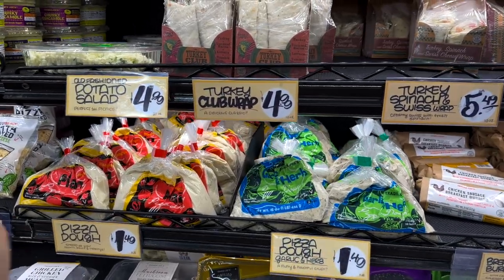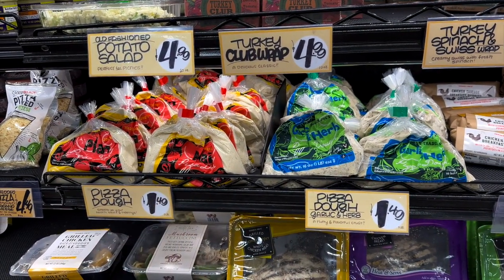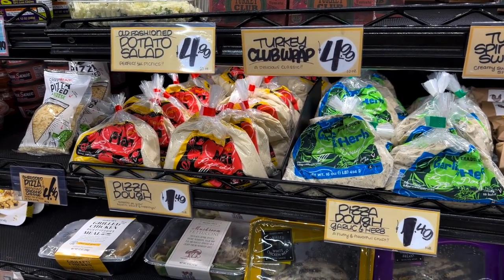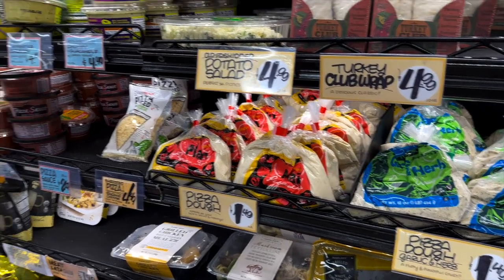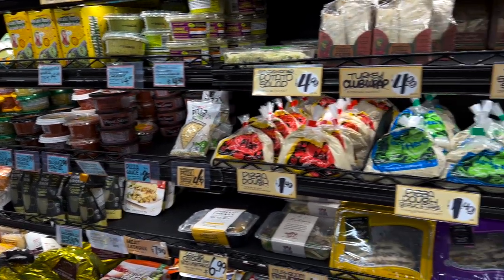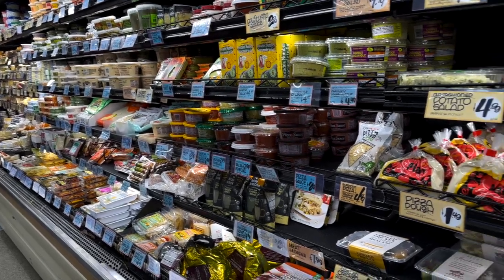They also have these pre-made pizza doughs, so you can freeze these. We used to do that a lot when we did pizza nights more often. I would freeze these, defrost them, and then just roll them out and throw them in the oven with whatever toppings you wanted. So I know here they have some red sauce, some pesto, so you could really create a whole Trader Joe's dinner situation. But yeah, love shopping here.